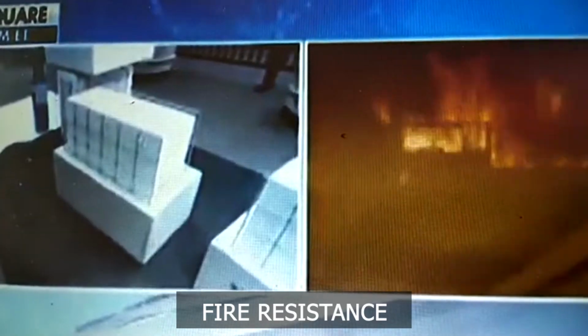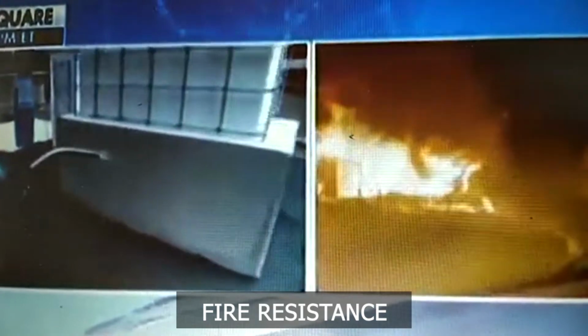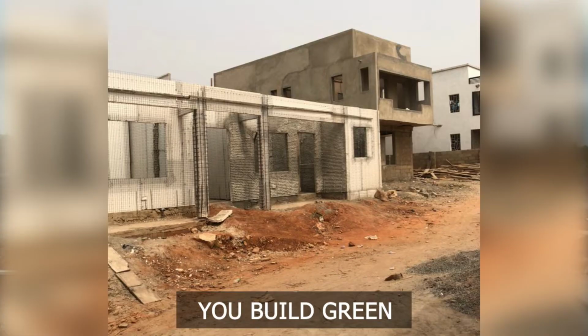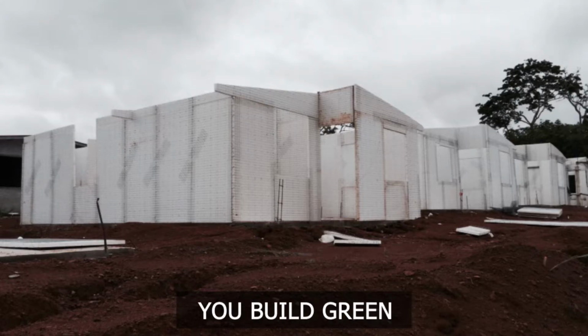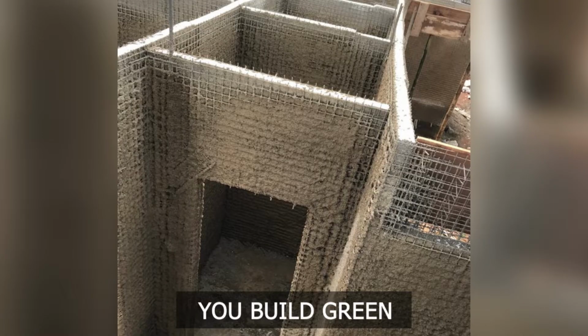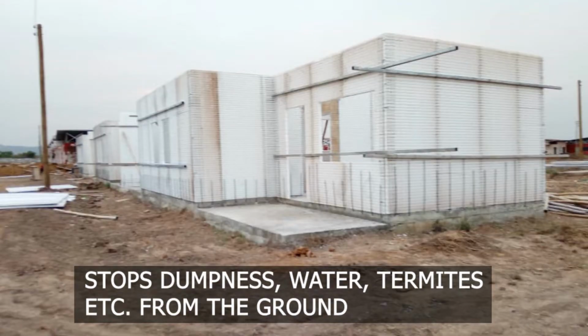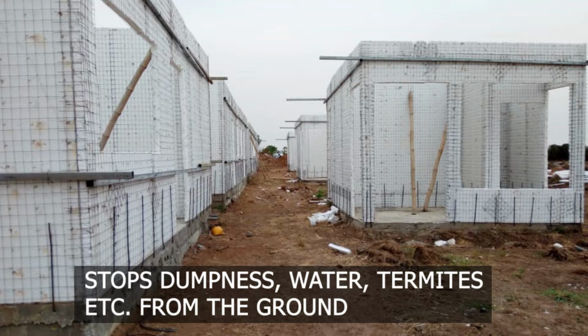Fire resistance. ECOPANEL is fire retardant, meaning it does not contribute to the spread of fire. You build green. ECOPANEL is a green material and therefore there is no need to cut down trees to build with it. Prevents dampness, water, termites, etc. from the ground. ECOPANEL does not soak water from the ground. Therefore, it prevents dampness and that keeps your building very clean and neat.